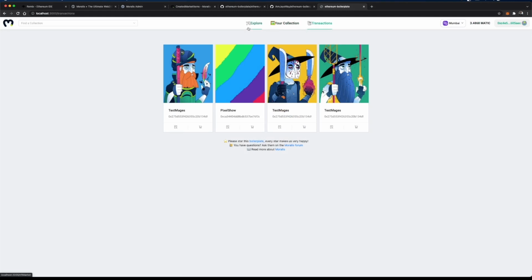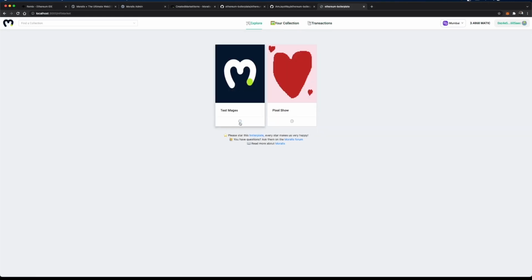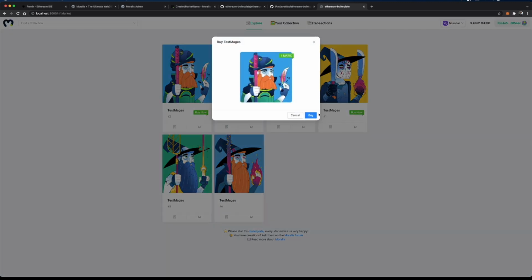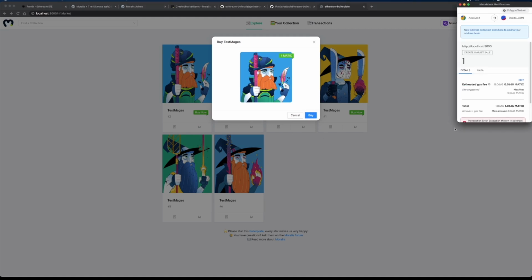And now if we go to the explore page and look at the test images, we see that this previous one we set for sale says buy now still. So if we try and buy it, this should throw us an error. Transaction error, exception thrown in contract code. So we can reject that.